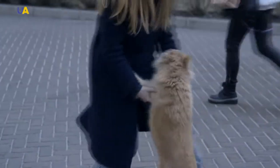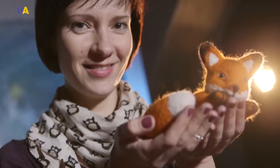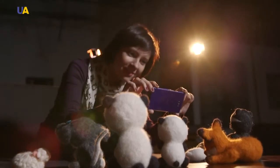Felting is a part of my life, a way to express myself and show my ideas to the world. I believe that these little toys bring happiness and a good mood to people. That is what makes them worth creating, and that is exactly what inspires me.